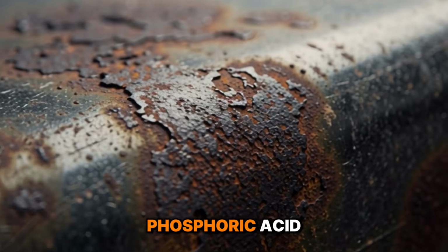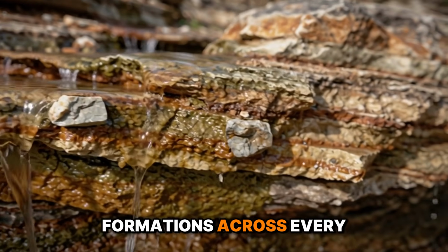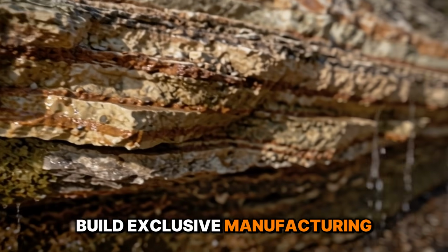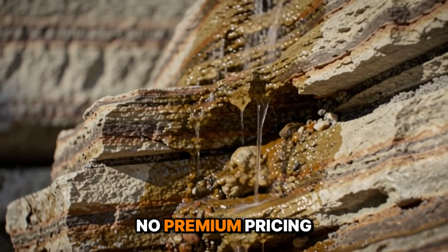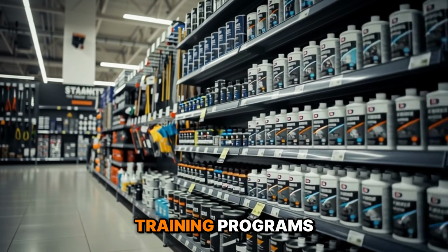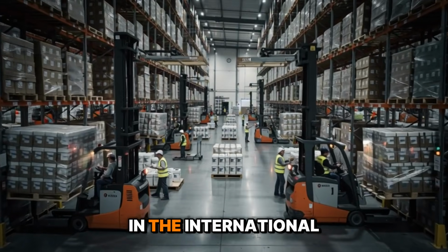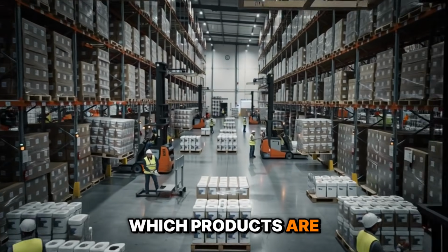You cannot patent phosphoric acid. It is a naturally occurring compound found in rock formations across every continent. No corporation can build exclusive manufacturing rights around it. No exclusive rights means no premium pricing. No premium pricing means no marketing budget large enough to compete for shelf space. No marketing budget means no contractor training programs, no television advertising, and no presence in the International Building Code specifications that tell contractors which products are approved.